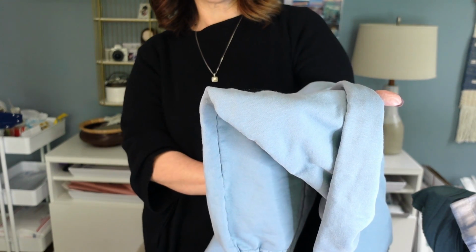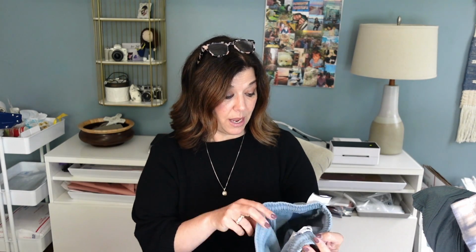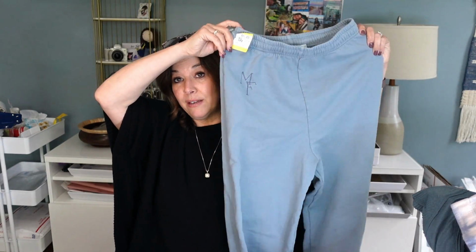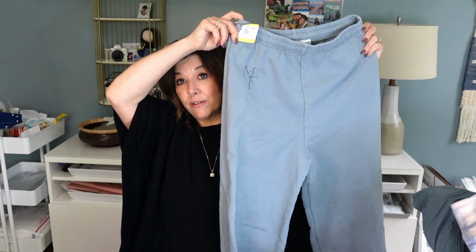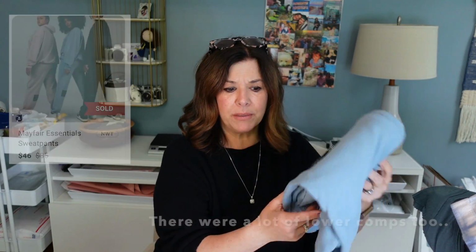Reminder, this moment is more precious than you think. And that was like a little patch on the back, but when I looked at the comps on some of these joggers, I was really impressed. $5.49 plus 20% off, these were a little bit less than $4.50. Mayfair, the label. Let me know in the comments if you're familiar with this brand and if you have any experience, how you've done selling them. I feel like I've heard of this brand before, but I don't know that I've ever sold this before.